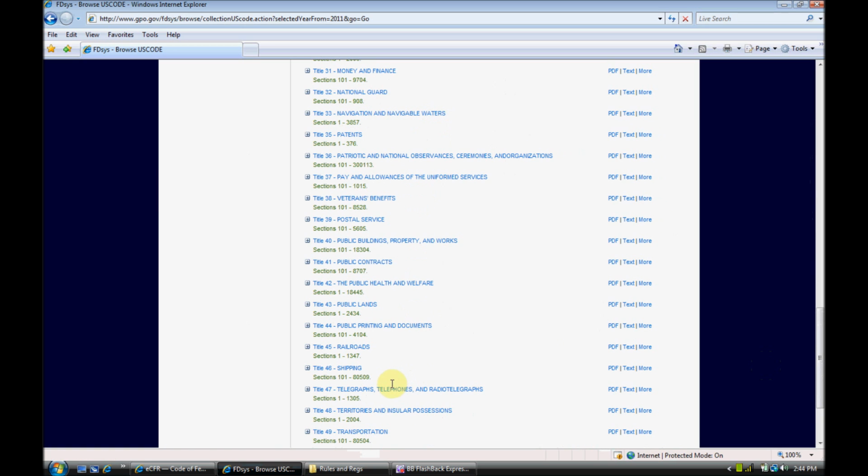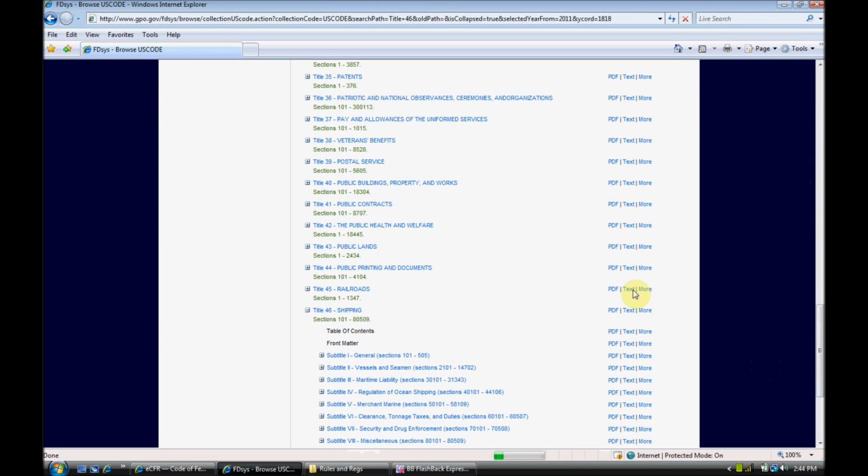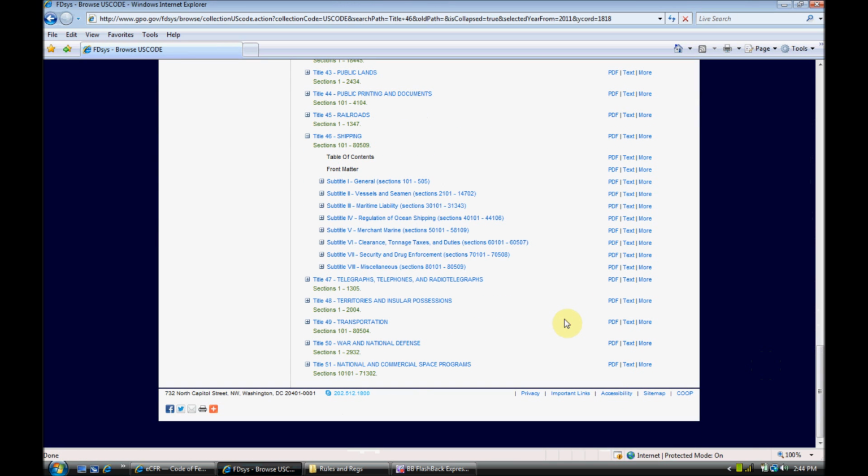So Title 33 and Title 46, those are the ones that you'll become familiar with. I'm going to click on shipping, and it's going to break up into several more categories. Okay, so going through, we got general, vessels and seamen, maritime liability, regulations of ocean shipping, merchant marine, clearance, tonnage, taxes and duties, security and drug enforcement, miscellaneous.